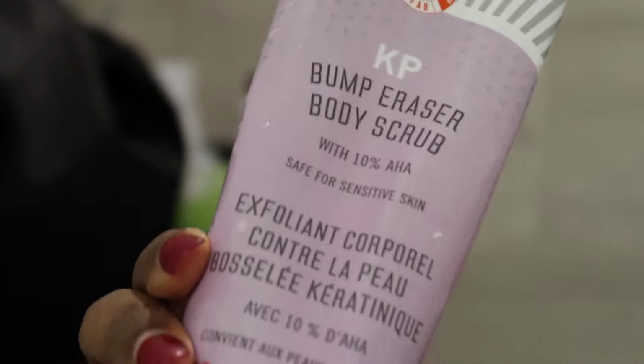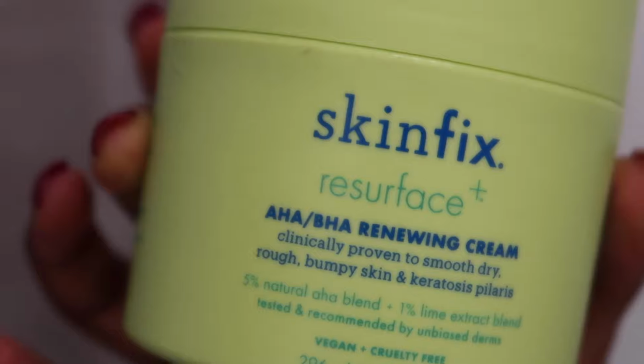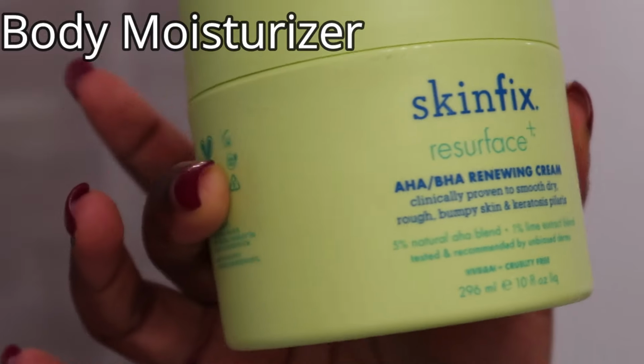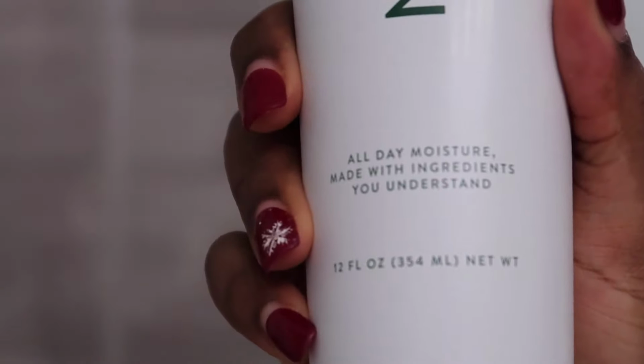Sometimes the KP irritates my skin, so I switch it with this tea tree vitamin C scrub. For my body moisturizer, sometimes I switch it up between the Skin Fix AHA, BHA cream or the Native Moisturizer. Either I scrub too hard or my skin is just so irritated.